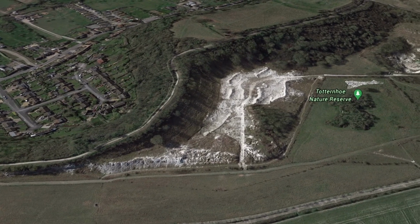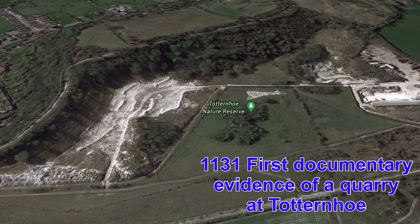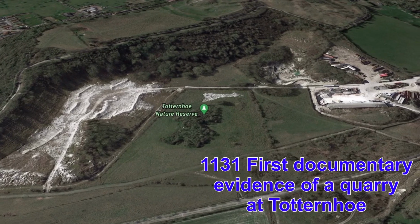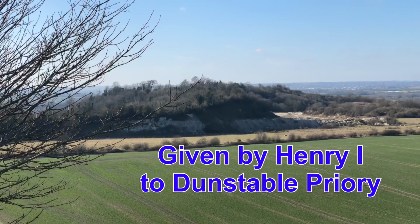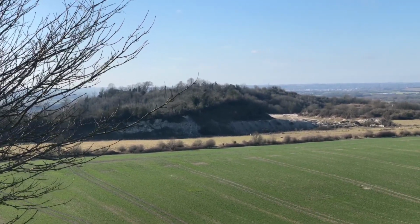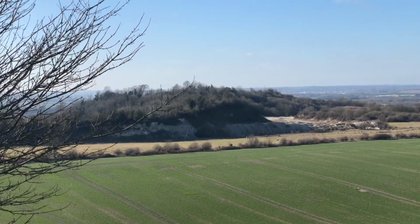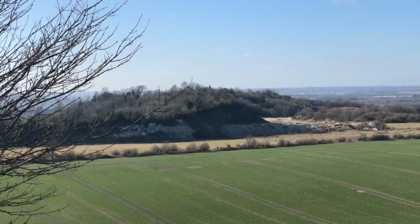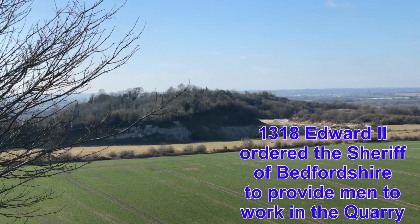One of the interesting things about Totternhoe, which is really fascinating, is the fact that they have medieval quarries that lie on the hillside, and they appear as a series of infilled pits or spoil heaps where there's been some extraction scars lying above the ground and even in the woodland. Some places of note that have used what is called Totternhoe clunch are places such as Windsor Castle and Westminster Abbey.